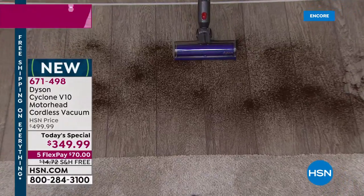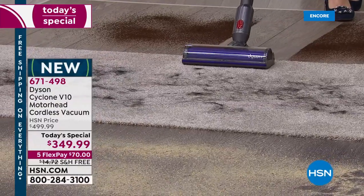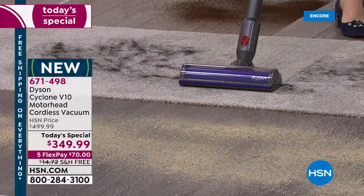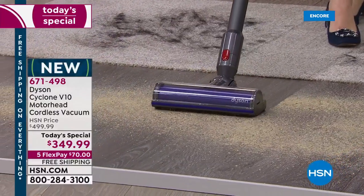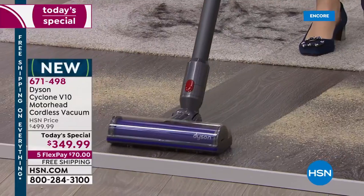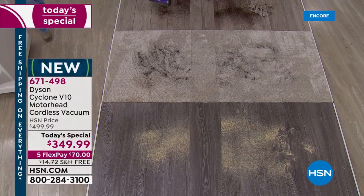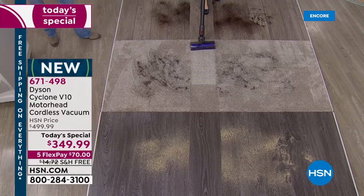And remember those three different modes, upwards of 60 minutes of continuous runtime. It weighs only a few pounds. And as you can see, Gemma is going from carpeting back to hardwood floors. It's not spitting everything all over. That is just wild to me. That is one pass. So you even got all the pet hair, for crying out loud. I'm so fussy, Shannon. You are. I can't just leave a mess.